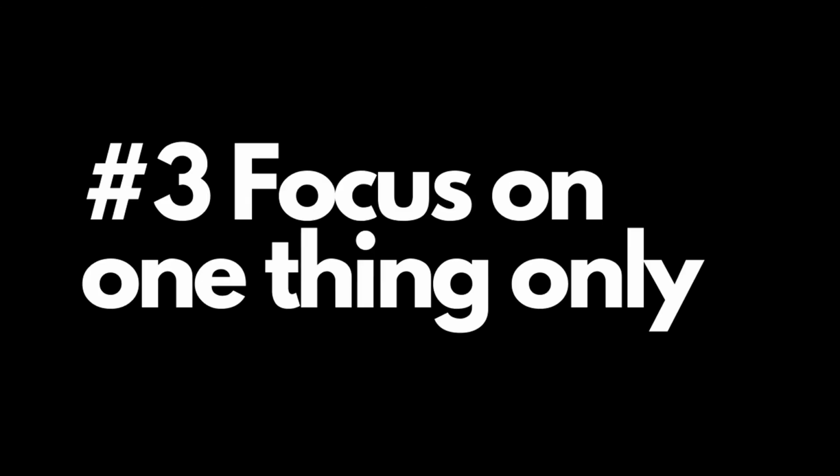Tip number 3, you want to focus on one thing only. Again, this is what I failed to do when I first started. I wish I just focused on the one thing. If I focused on the one thing only, 4 years later, who knows where I would have been financially. Okay, I'm happy where I am now, but who knows where I would have been. So pick something from the previous tip, something that is long-term and sustainable, a real business, and then just focus on that one thing only.